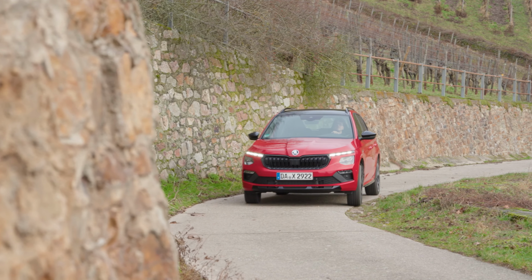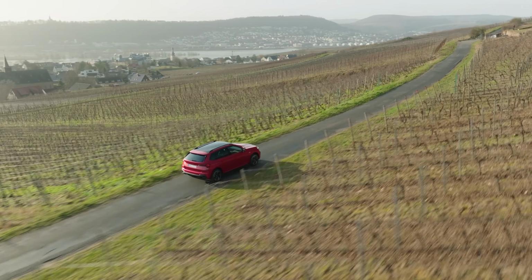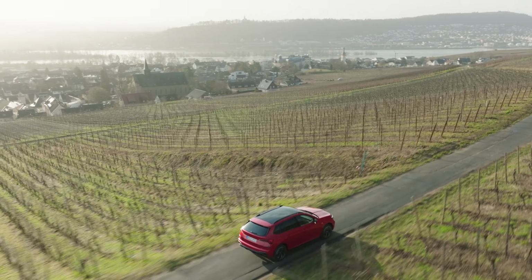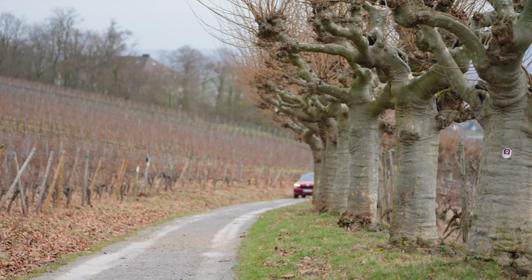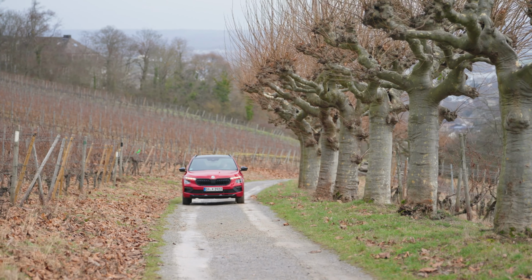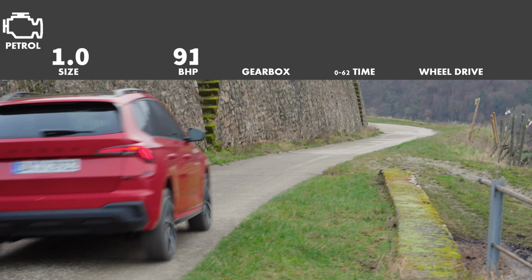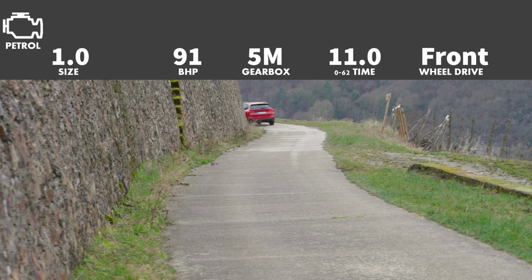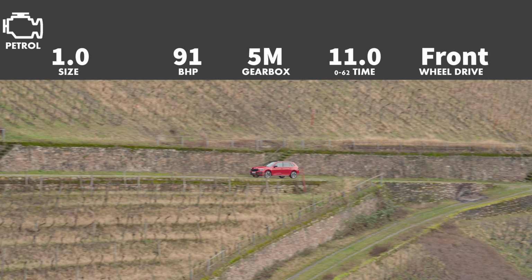The question is though, are the engines any good? Well, let's have a look and see what engine options you can have with the new Skoda Kamiq facelift. There is no surprise that the Skoda Kamiq and Scala share the exact same engine options. This means there are 3 engine options and 3 gearbox options, and all of them are petrol. The first engine is a 1 litre petrol engine with 91 brake horsepower, and this can do 0 to 62 in 11 seconds. The power goes through a 5-speed manual gearbox only though.